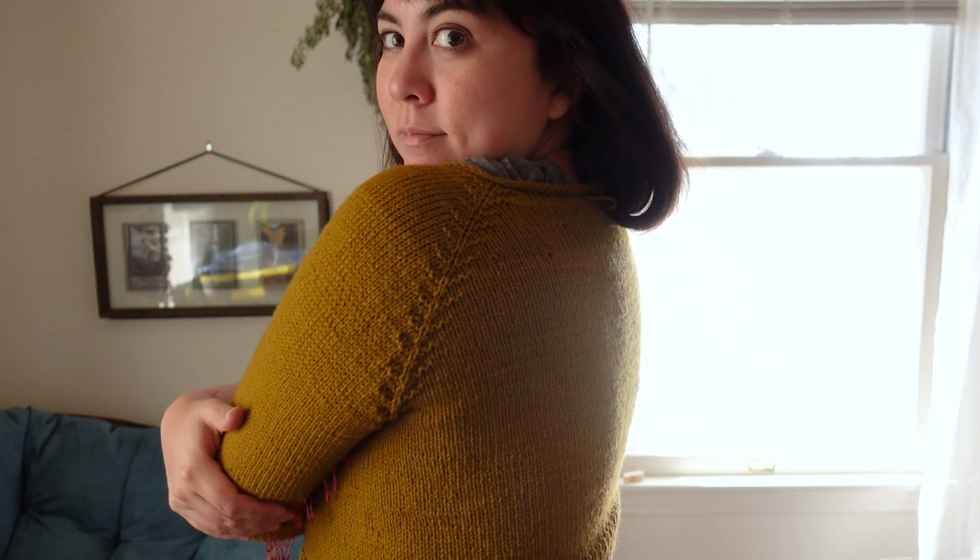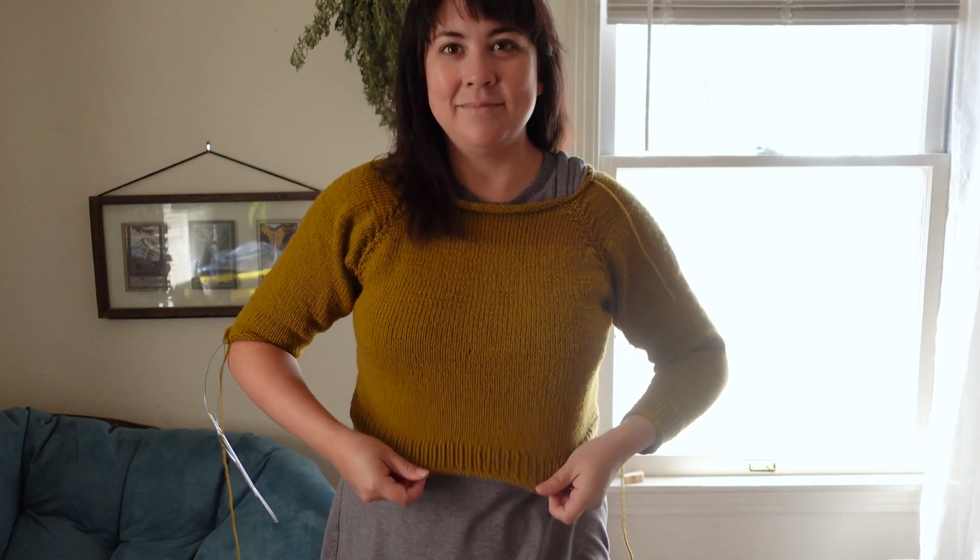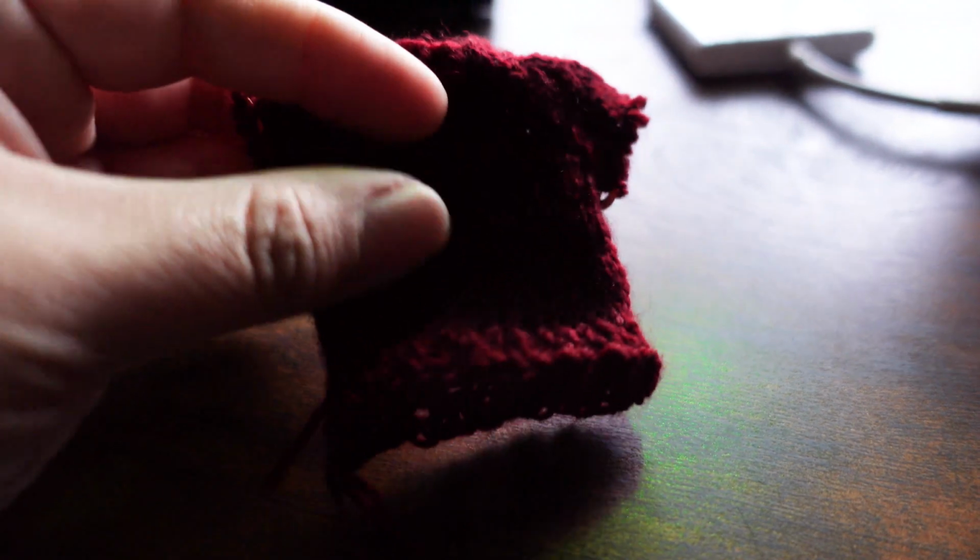The stitching pattern on the arms is really what gets me. It's called a stocking stitch. And I just love that little detail. So more to come when that yarn comes in.